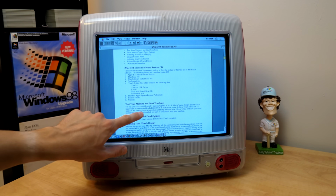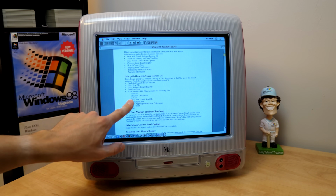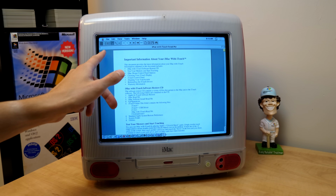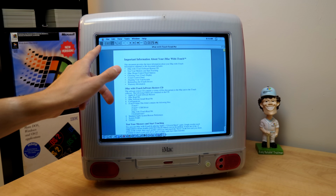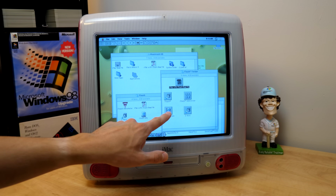But yeah, it's a little README document. It tells you how to clean it, how to, again, restore it from factory settings. Just stuff you definitely want to read over if you had one of these machines and were using it in a production environment. We also have this really cool game, this clickmatch.move.